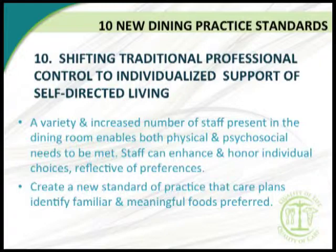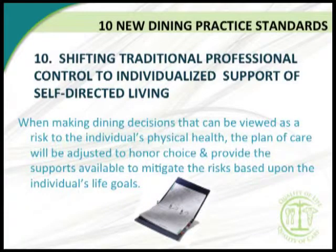The last standard, number 10, shifting traditional professional control to individualized support of self-directed living. A variety and increased number of staff present in the dining room enables both physical and psychosocial needs to be met. Staff can enhance and honor individual choices reflective of preferences. Create a new standard of practice that care plans identify familiar and meaningful foods preferred. When making dining decisions that can be viewed as a risk to the individual's physical health, the plan of care will be adjusted to honor choice and provide the supports available to mitigate the risks based upon the individual's life goals.